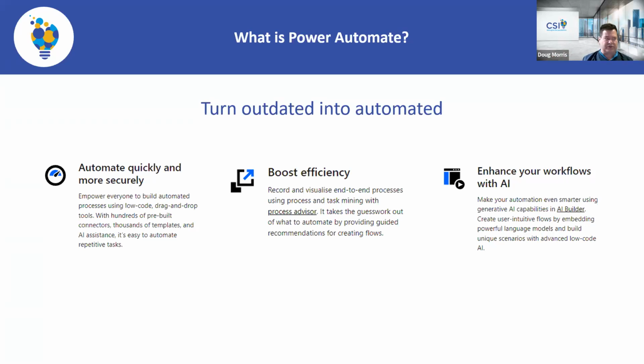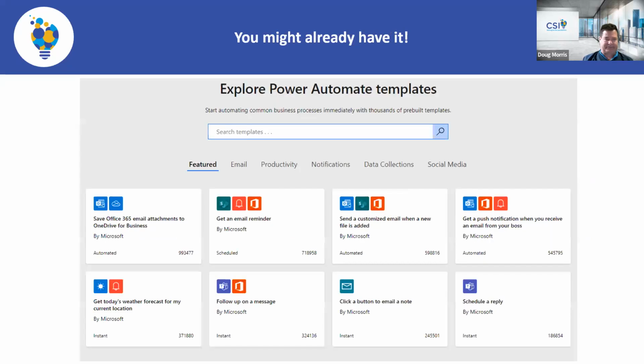There's some cool stuff you can do today with it. Here are some samples that are out there that you could start playing around with. This is just right off Microsoft's site. Get a push notification when you receive an email from your boss. That's kind of fun. I love the Save Office 365 email attachments to OneDrive for Business. Go ahead and save your attachments out there. We have a slide that's not in this one. It's a whole bunch of Legos. Imagine you just dumped a whole bunch of Legos in front of you and you could build something. You can do so much with Power Automate.